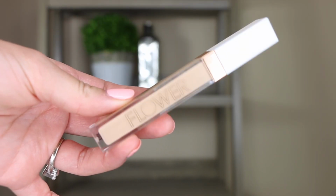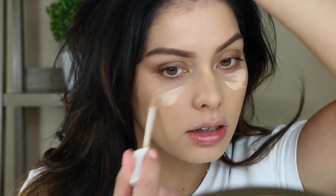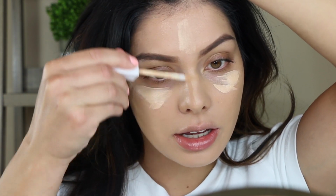Next up is concealer. Flower Beauty has this light illusion concealer and it does really well at brightening up under your eyes.